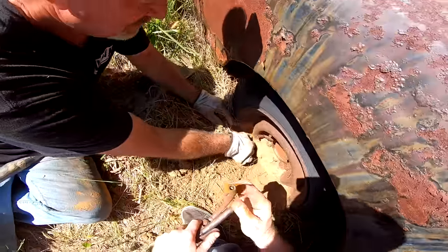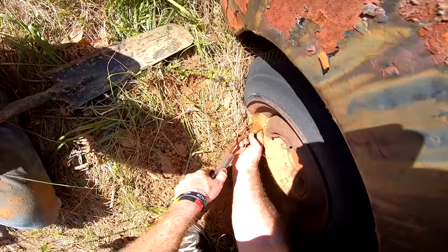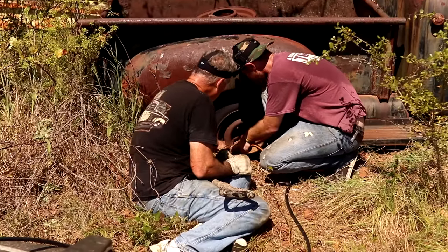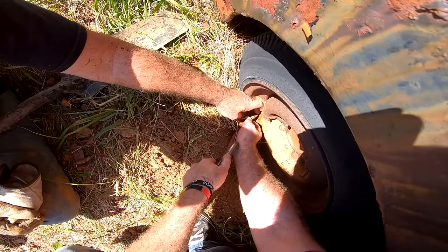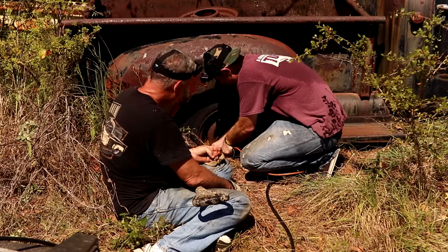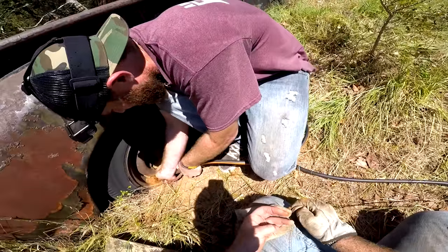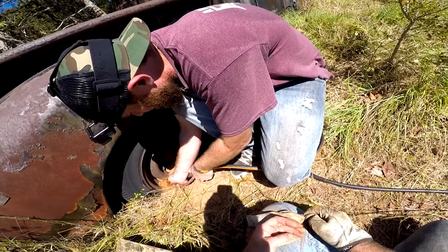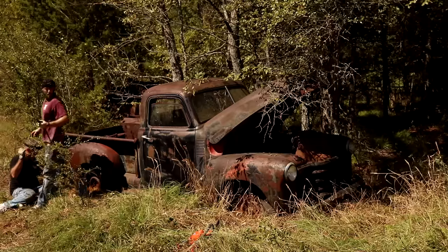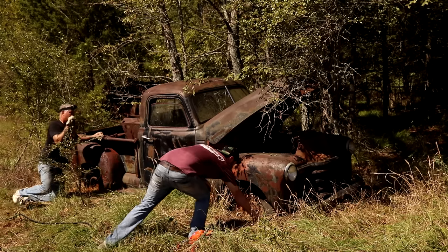Can you kind of hold it in? Get my gloves off. I think there's still just a lot of dirt in that. Yeah, it can't blow through it. We'll come back to it. I'll spray some WD-40 in there and it'll break that dirt up a little bit.